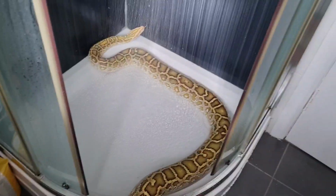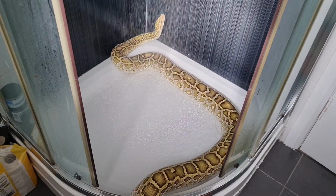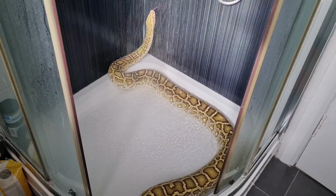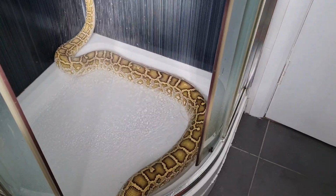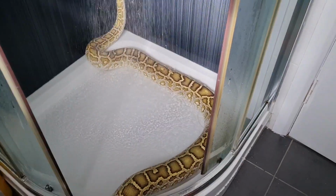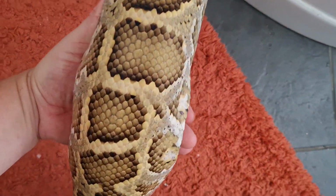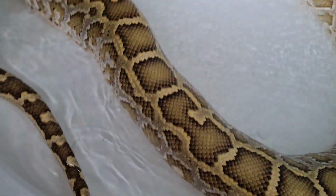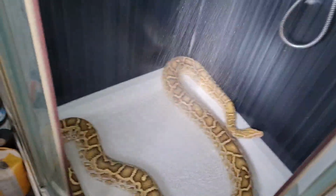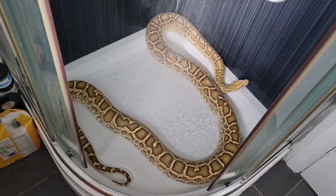No hassles. The temperature of that water is not so cold that it's going to chill him, but it's also not hot either. His chubby bum is covering up the plug, so that is going to fill up with water, so I need to keep an eye on him. Right, my big lad. Get away. I need a bigger shower.